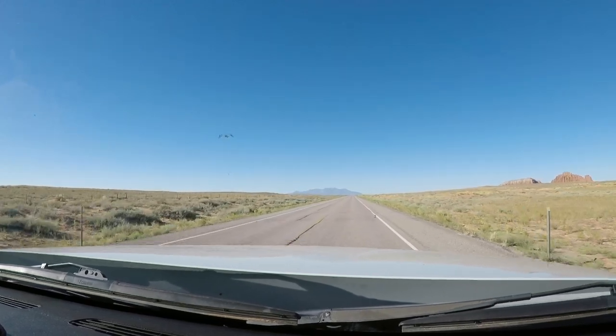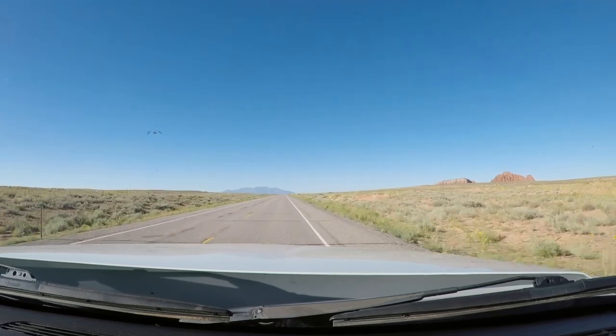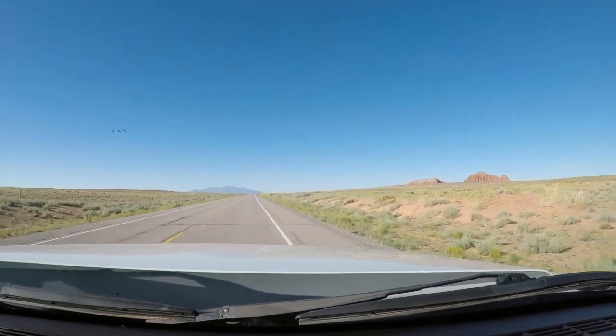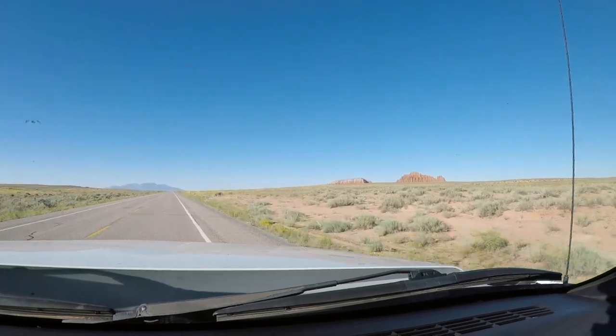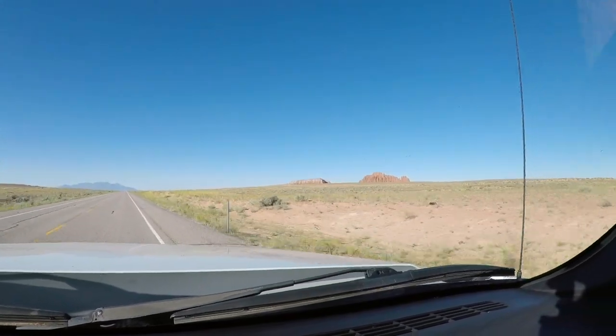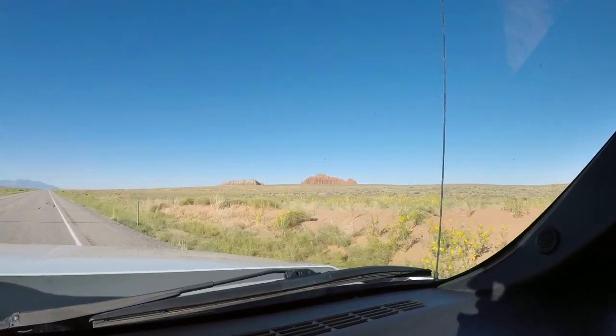Well, welcome back. After spending 3 days in Moab at the KOA and visiting Arches and Canyonlands National Parks, I head over to Capitol Reef where I have overnight reservations at the Fruta Campground. We'll see what that's all about. Here's a little bit of the scenery we passed along the way.